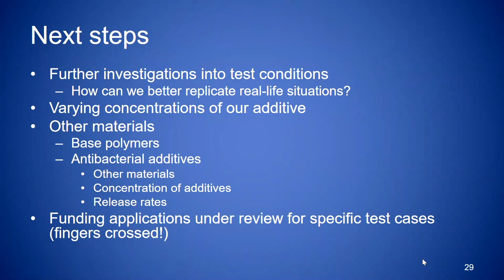And also coming on to other materials, so the base polymers, but also the antibacterial additives. We might look at other materials that have known antimicrobial properties. We might look at the concentration of those additives as well. And also we're starting to think about release rates of the material, or of the silver ions in this case. So looking at whether or not we might want situations where we pop out a load of silver ions really quickly, or other situations where we just might want a more gentle release over a longer period of time. And if everyone could keep their fingers crossed, we have a couple of funding applications under review at the moment to start looking at very specific test cases. So specific products or devices that are currently used in a healthcare setting to see how this approach works or doesn't work in those situations.